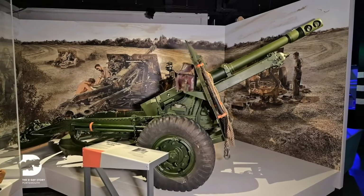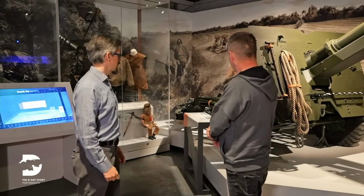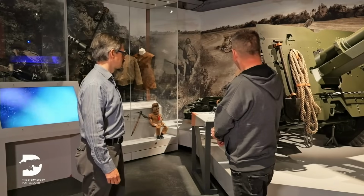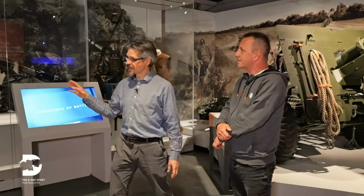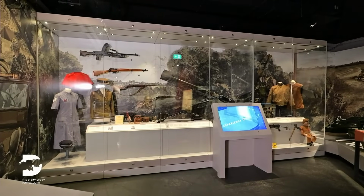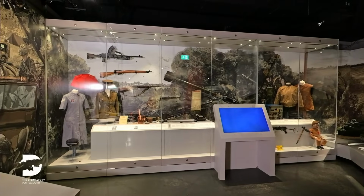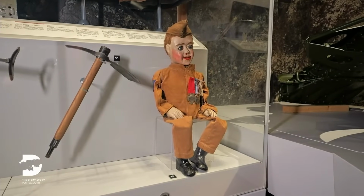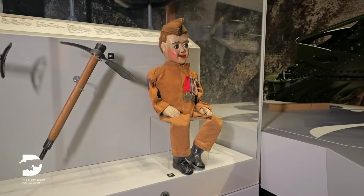Obviously, artillery played a really important part for both sides, but the Allies in particular had lots of it. And the 25-pounder was a classic British artillery piece that was so important. And then different aspects of the fighting, so some of the different weapons that we used, for example, down to this ventriloquist dummy. It was taken over by an officer who used it to entertain the troops. So quite a wide range of different objects. And quite creepy, I have to say.